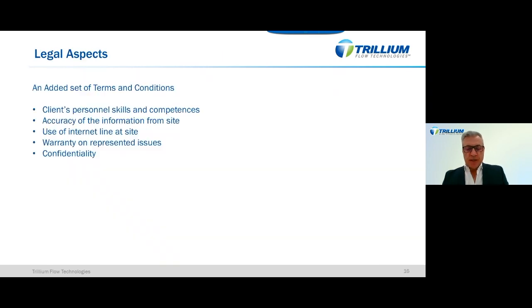The first point is the skills and the competencies of the personnel of our client. Basically, when we provide the assistance, we don't know who will actually be doing the job. So there is the need for the personnel provided by the customer to be sufficiently trained. And we have added this into our terms and conditions.